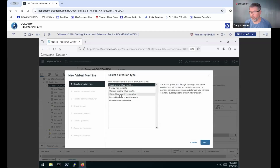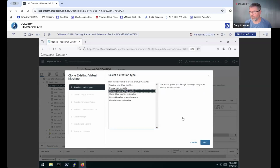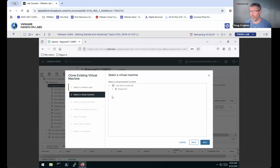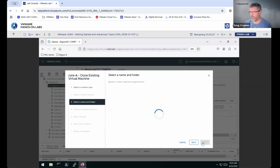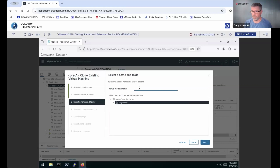At the same time, if I happen to just do a, I don't know, new virtual machine, and I'm just going to clone from an existing virtual machine. Let's do business apps here. Oops, the value. Oh man, we'll just do core A here. I'm just going to do HR star. Actually, I'll do IT core 2. Next.